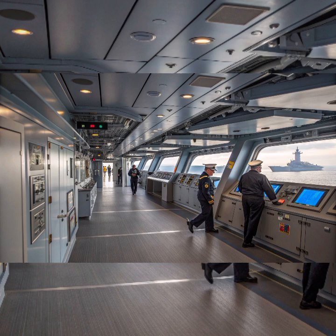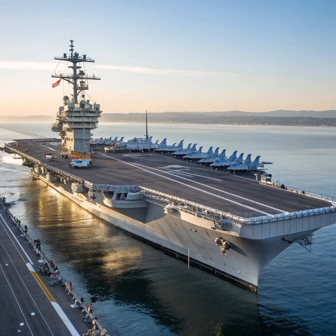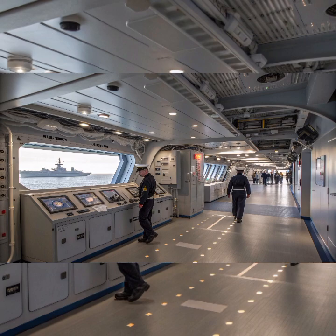From a technological standpoint, the Ford is a floating testbed for innovations that will shape the next generation of carriers. Its integration of digital systems, network sensors, and automation reflects the broader transformation of naval warfare toward greater reliance on information dominance and precision strike capability. The lessons learned from operating the Ford will inform the design of future carriers in this class, ensuring that each subsequent ship is even more capable and efficient.